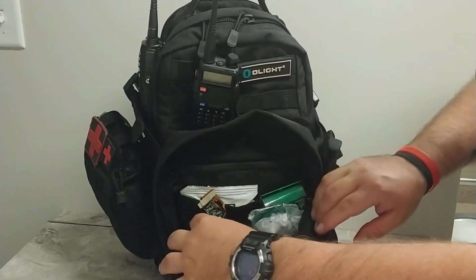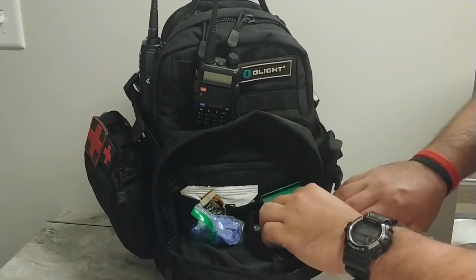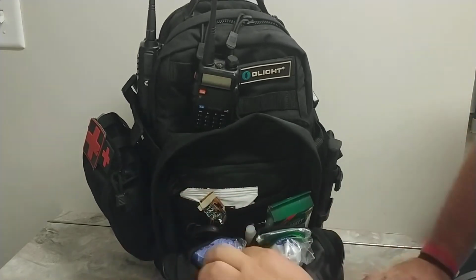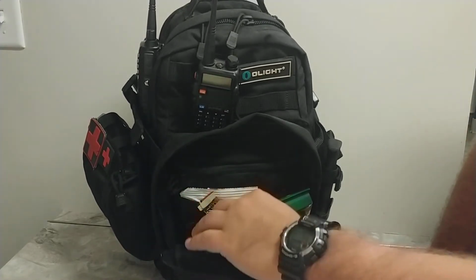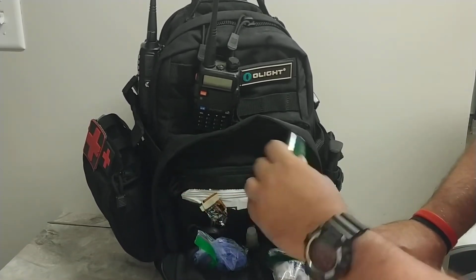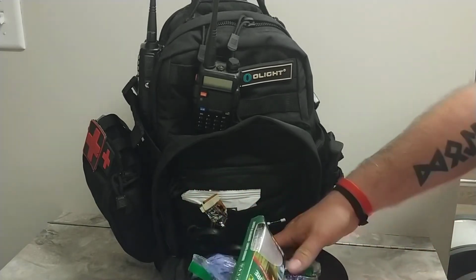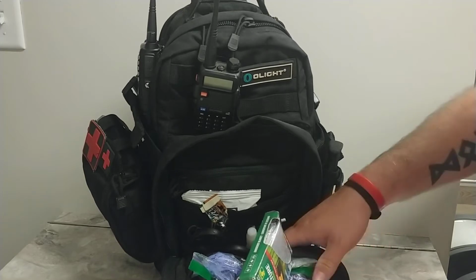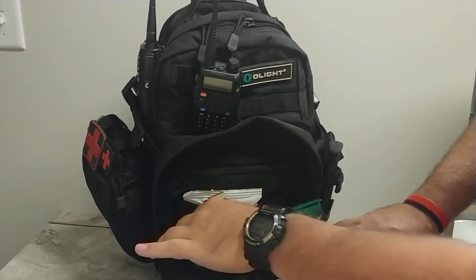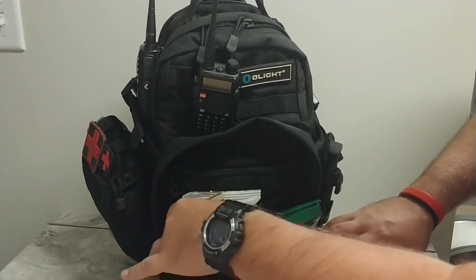This side here, these two compartments right here are made for AR-15 mags, but use them for whatever you want. I have this one filled with rubber gloves in case you need to do first aid. I keep wet wipes, emergency blanket, keep people from going into shock. At the bottom I have my fire kit. It just kind of fits perfectly in there and you forget about it. I got some Visine, just normal stuff. Some EMT shears, normal stuff.